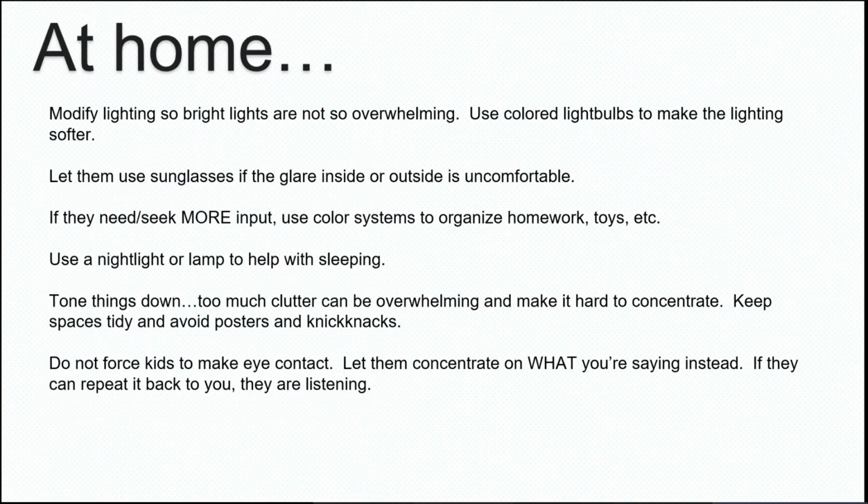At home, modify your lighting so bright lights are not so overwhelming. Use colored bulbs to make the lighting softer. Let them use sunglasses if the glare inside or outside is uncomfortable for them. If they need more input, use color systems to organize homework and toys. Use a night light or a lamp to help with sleeping.